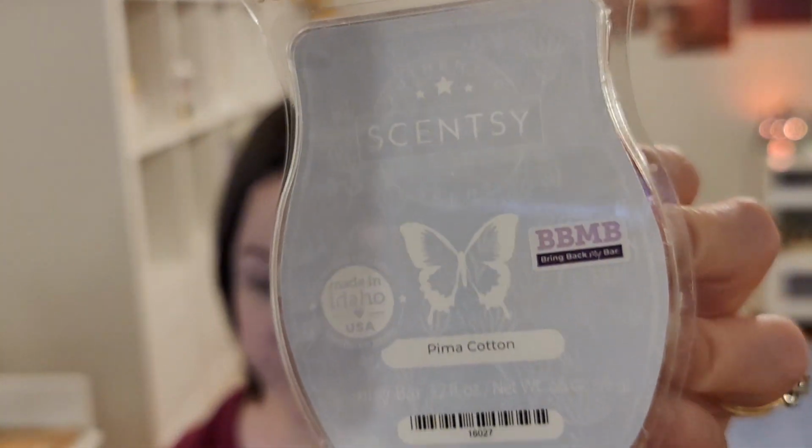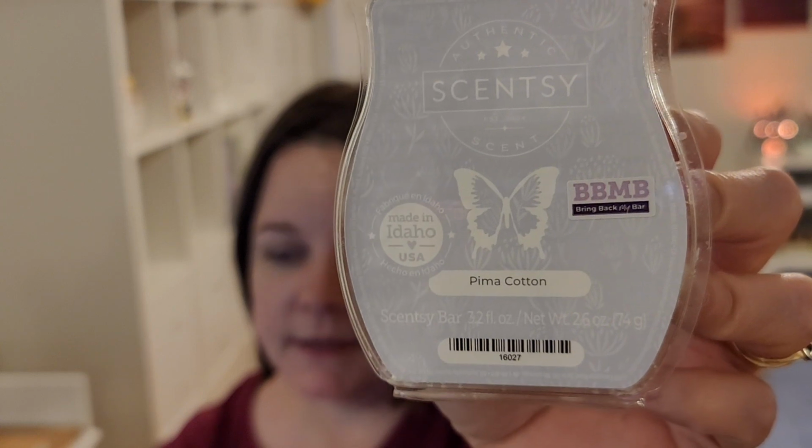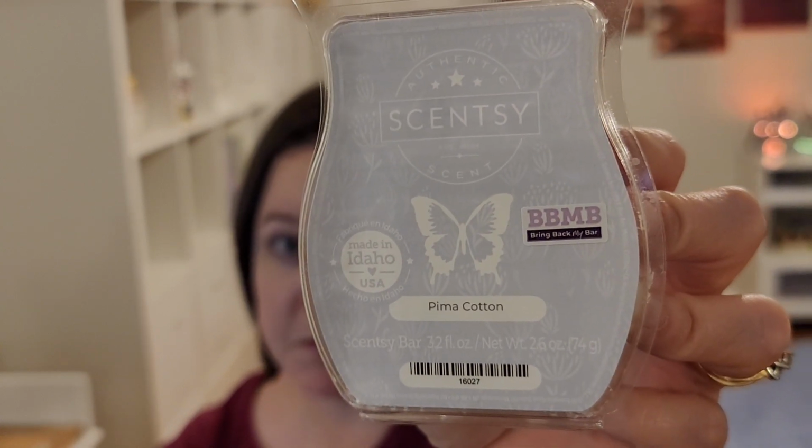Pima Cotton. Pima Cotton says a light, clean blend of lily, freesia, and jasmine. And even though those are all floral notes, this is not necessarily a floral scent. This is along the line of like clean breeze. Maybe a little more feminine than clean breeze, but it's a cotton scent. It's cotton. It's what it is. And it's medium to strong. Surprisingly, of any of these 12 that I'm talking about now, I don't know that I would say any of them are powerhouses, which is fine.